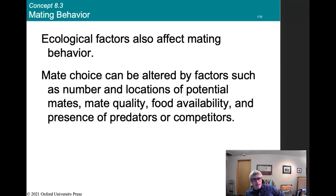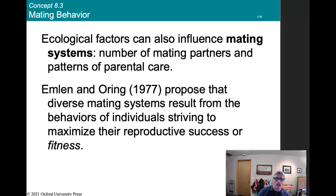Ecological factors also affect mating behavior. Mate choice can be altered by factors such as number and locations of potential mates, mate quality, food availability, presence of predators or competitors. Ecological factors can also influence mating systems, the number of mating partners, and patterns of parental care.